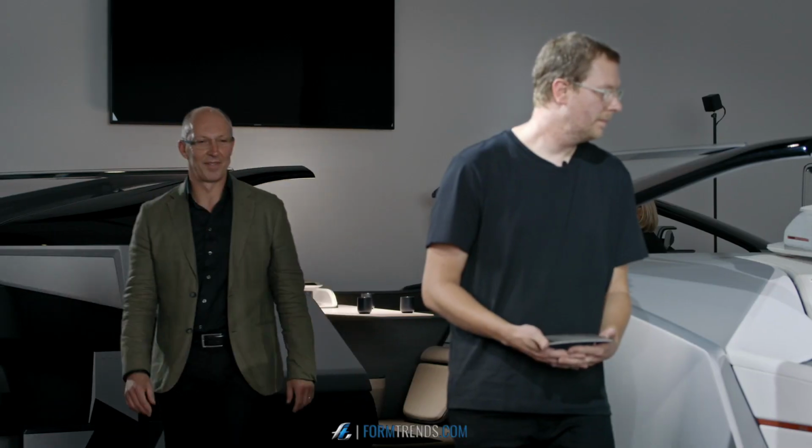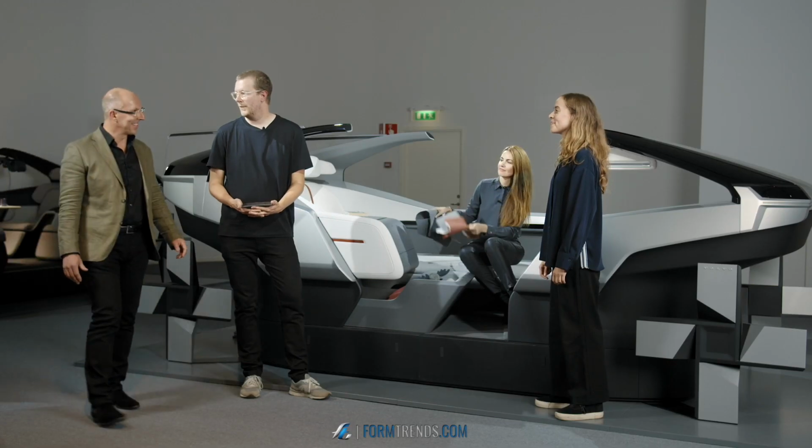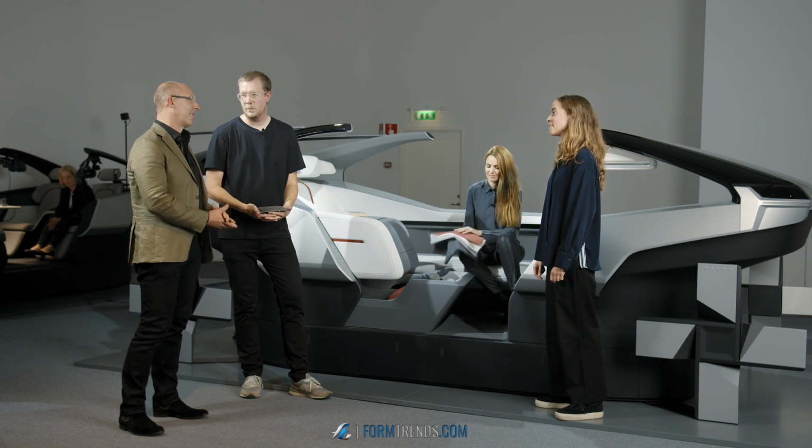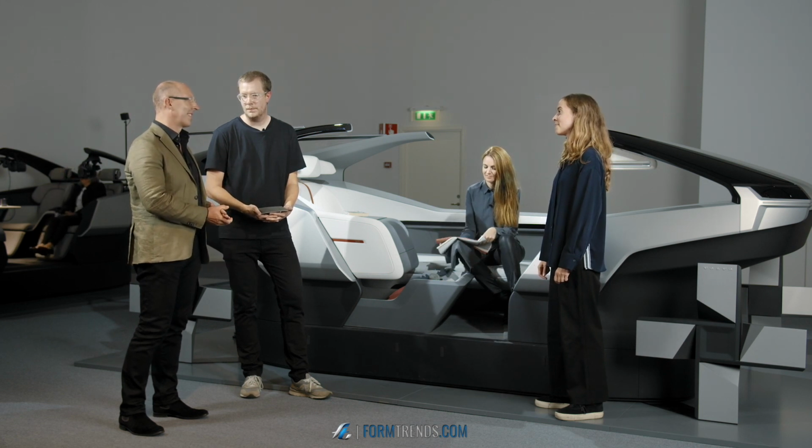Hi guys, it's colour material designers, and we're going to talk about the colour material design around the 360C. Linnea, you've been heavily involved in this. Do you want to explain the inspiration, the stories behind our colour materials for 360C?